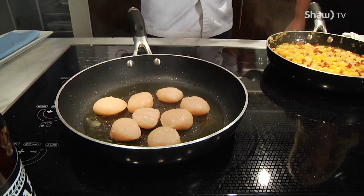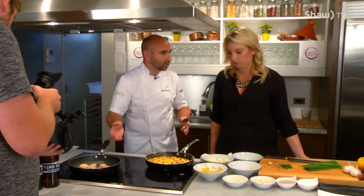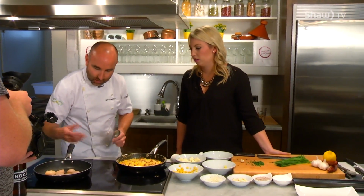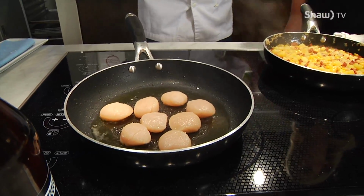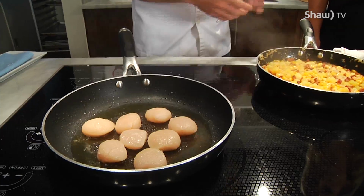I think more often we get a little bit worried that it's going to stick, so the automatic reaction is, oh, it's in the pan, give it a shake so it doesn't stick. We don't want to do that, because we want that caramelization. Now, you can use tongs, you can use a spoon, use your fingers, and what we're watching for here is, I can see on the outside of that scallop, it's just nicely starting to brown.